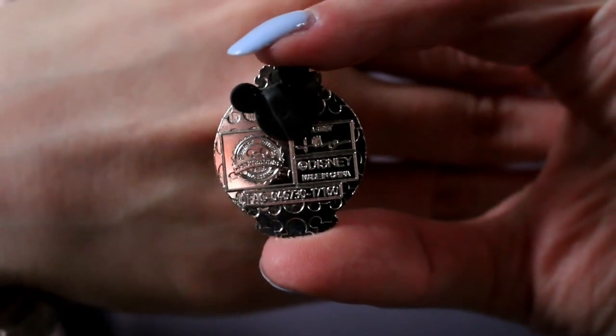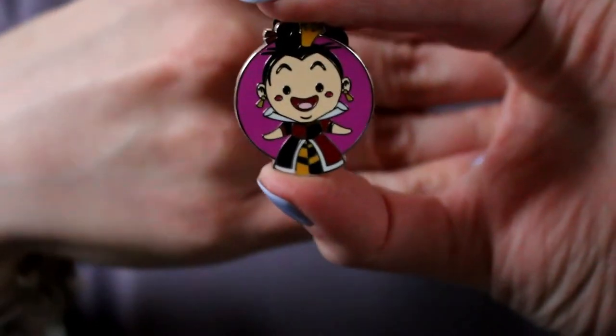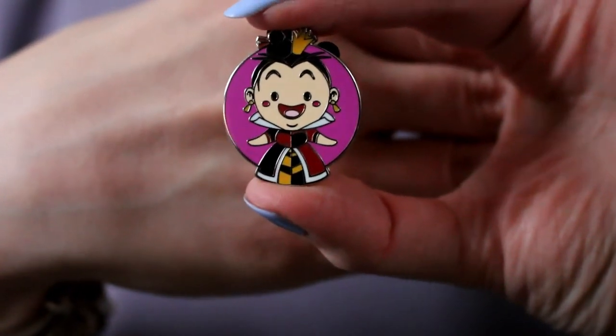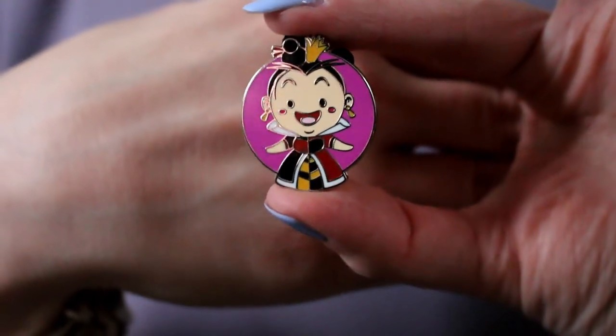All right, guys, I really should have looked at all the pins I got before showing you my trader board, because look, it's another World of Evil pin. Yay! I hope I didn't trade for this one, too. I know I just traded for a few of them. I may have traded for her also. I'm not sure.